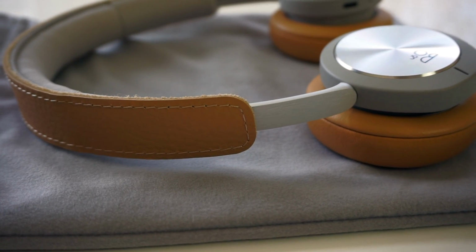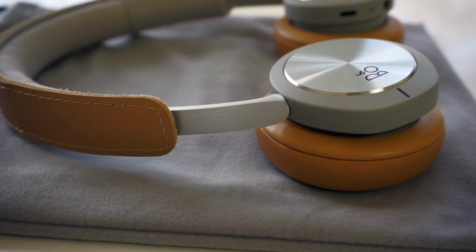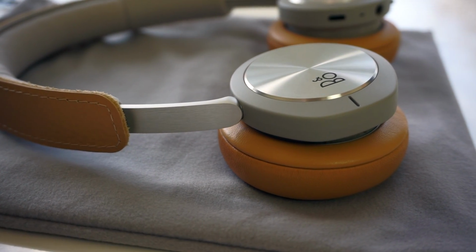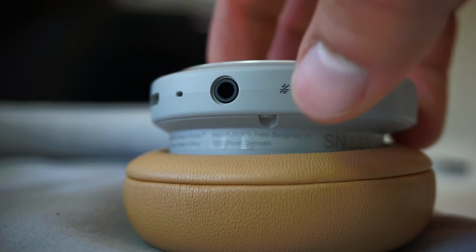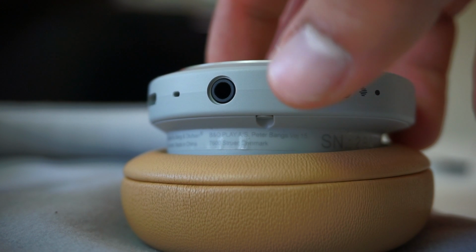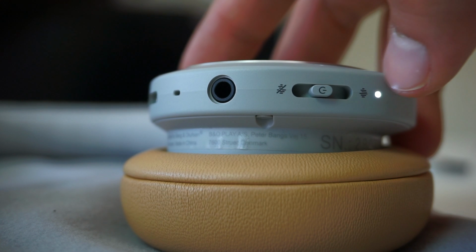The H8i's also features transparency mode, and I love it when headphones have this type of feature. It allows you to talk to people without having to take your headphones off. When you press down on the left switch, the headphones will pause your music and pump in all of the ambient sounds so you can hear what's going on around you. And then when you press down on the switch again, the headphones will go back to normal and start playing your music again.